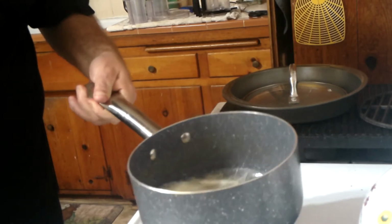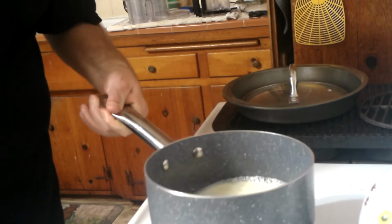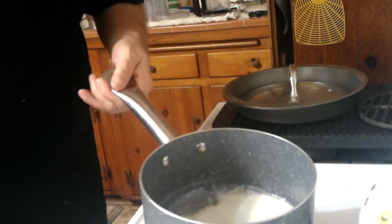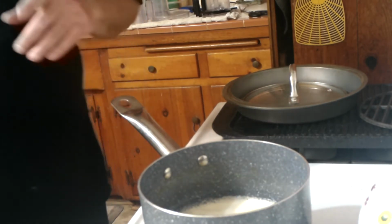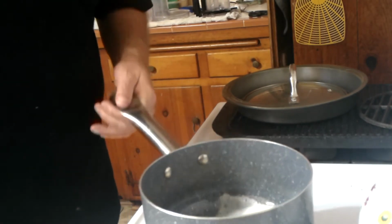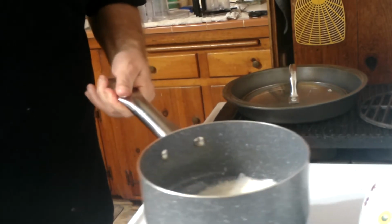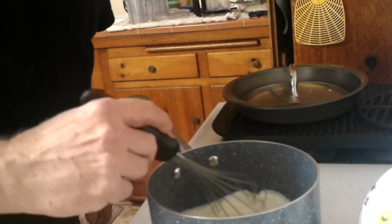Gee, Tony, maybe you should have started this melting before you made the other parts of the sauce. How are you melting the butter? Stovetop in a saucepan. Well, the microwave would have been easier. Well, it has to, the rest of the ingredients in the sauce have to go in this. Oh, I see. So, it's melting. Okay, that's melted.